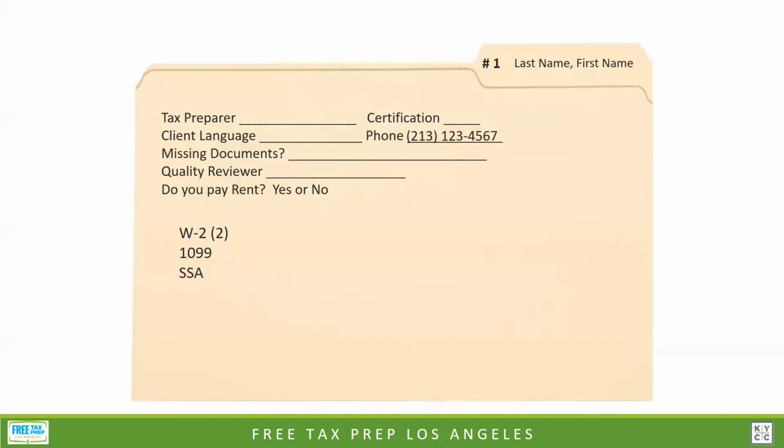So this is an example of how to make a folder to put all documents from the client. On the top, please write down the client's last name and first name, with spouse if the filing status is married, and then write down some information including certification level, client language, phone number, and rent status.